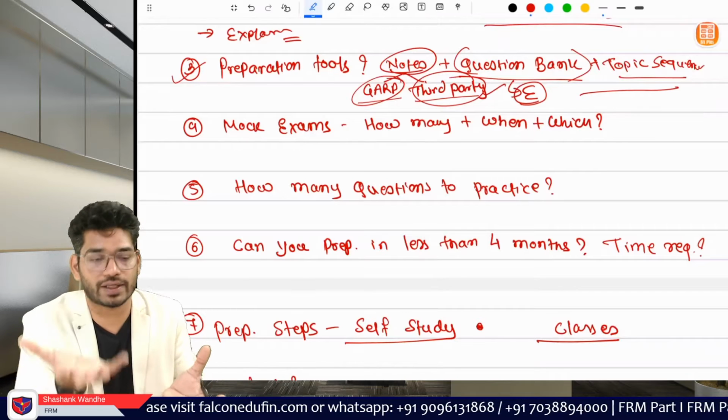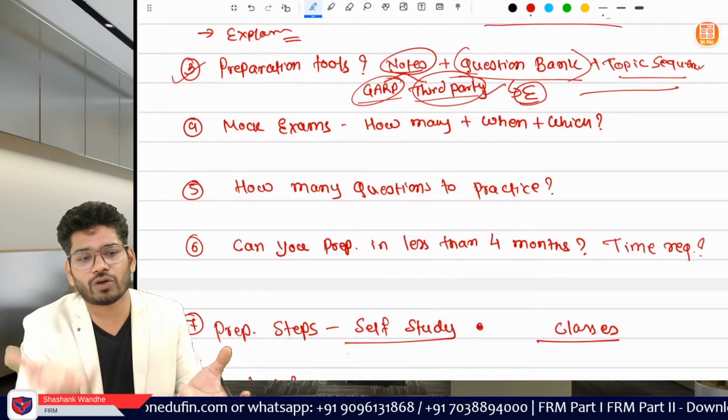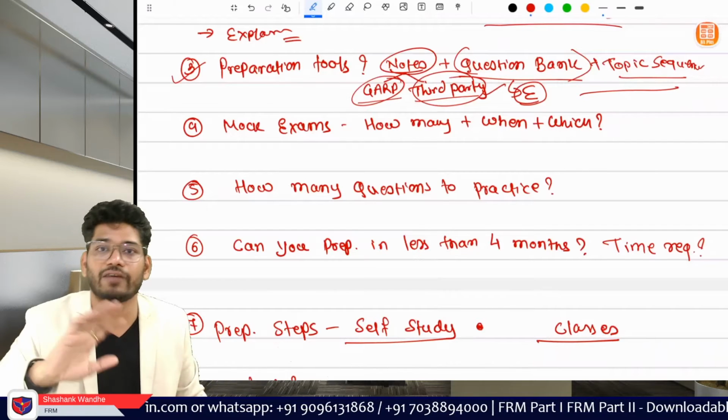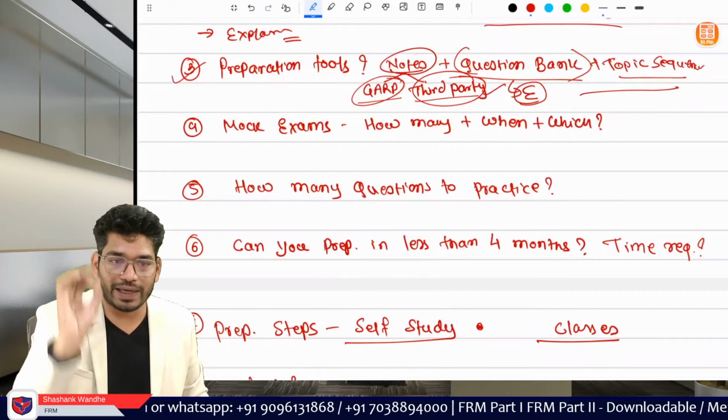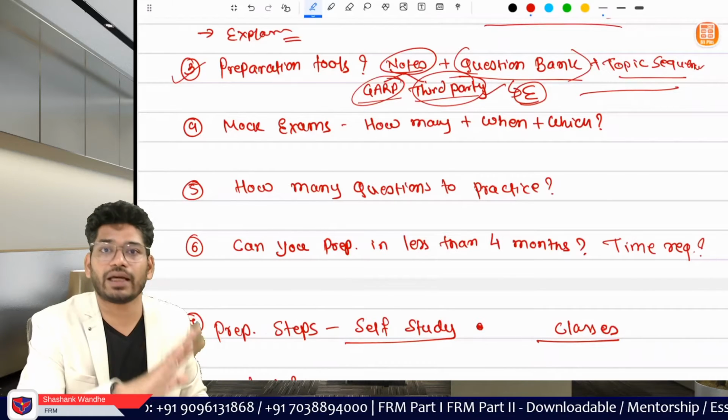I'm assuming you have only two choices, either an easy or a difficult question bank. Go for the easy question bank. If you have enough time, go with both the easy and difficult question banks. Even at Falcon, we are providing both question banks. The easy question bank is for the conceptual level, and the difficult question bank is for the exam level.